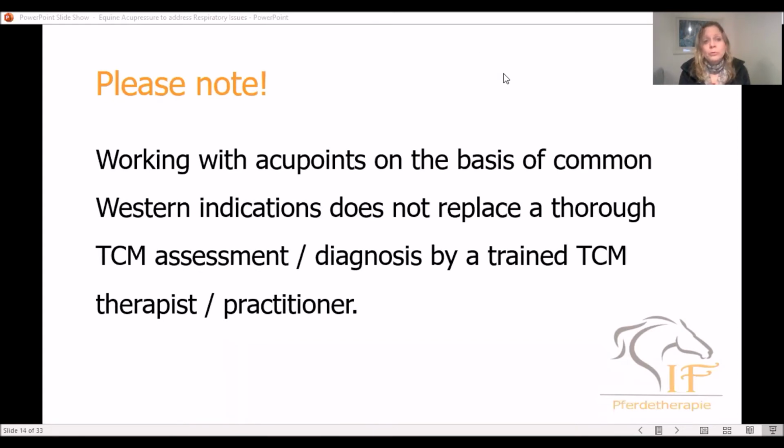And what I now basically show you is a number of acupoints that you can use for respiratory conditions. These are points that are very commonly used for Western indications of respiratory health issues. But it is not the same as getting an individual TCM diagnosis by a TCM therapist, because only that can guarantee that you will work with the most effective point. With the points we are looking at now, you cannot cause any harm, but you may just not work with the most efficient point in your case.